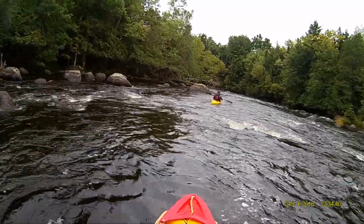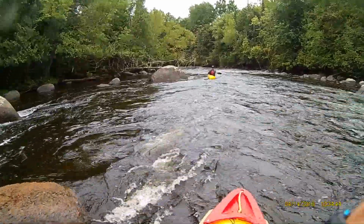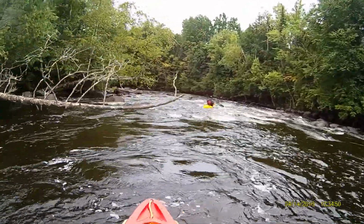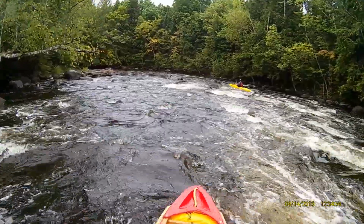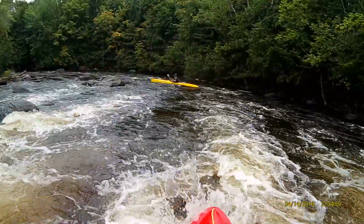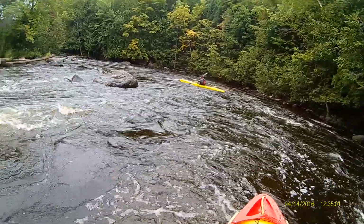All right, so look over Brian's helmet right about now. You can see a large boulder on shore. So we're going to hug that boulder a little bit. You can see he's close to it now, and then I'm going to come in next to it. Again, I'm going to hopefully miss this deadfall. We're going to be coming over that little drop, and there's a little chute coming up right here. I'm actually heading right for the bank, it looks like, so I'm taking that at a diagonal.